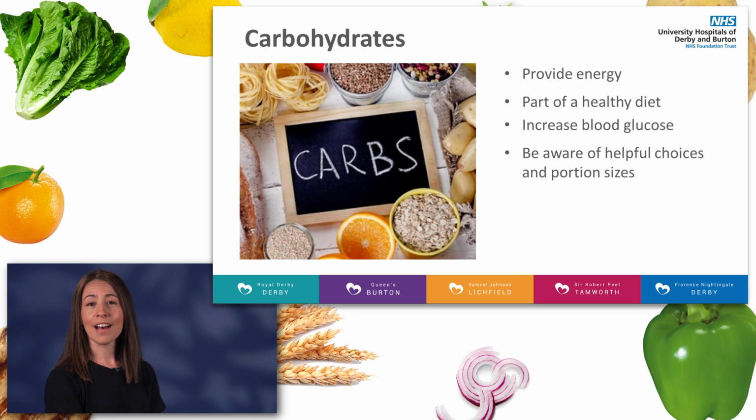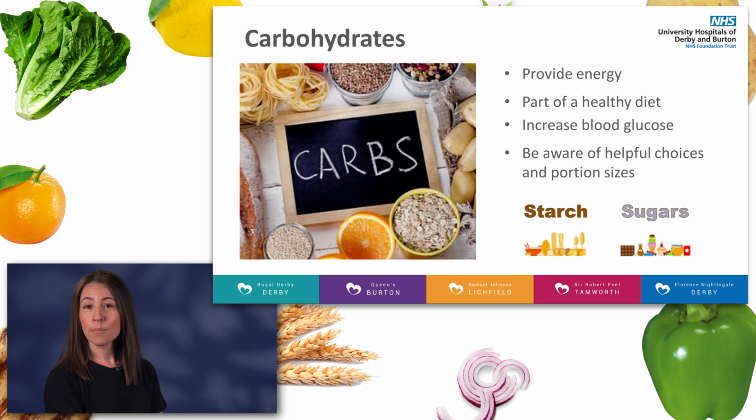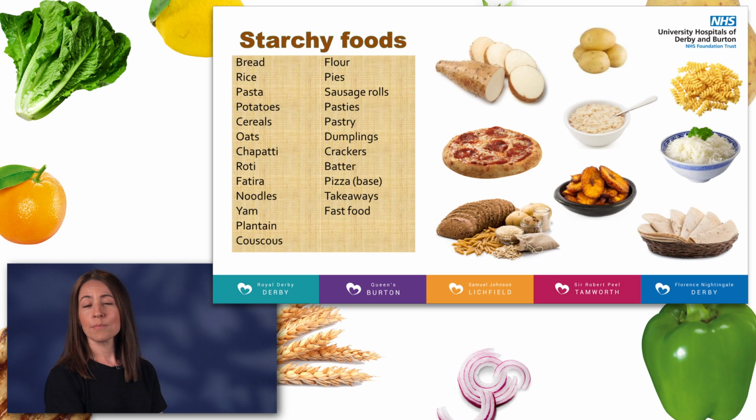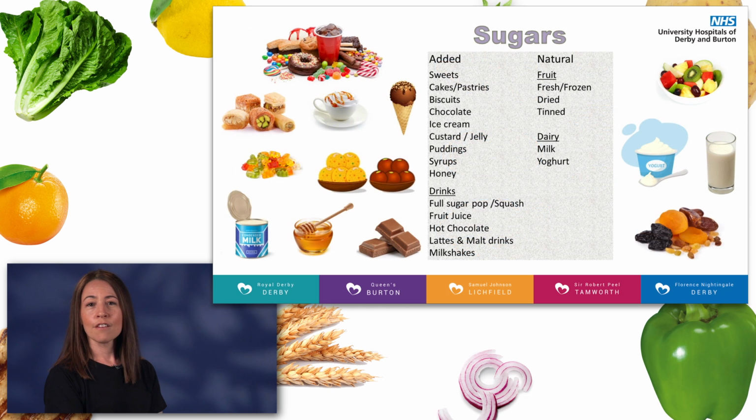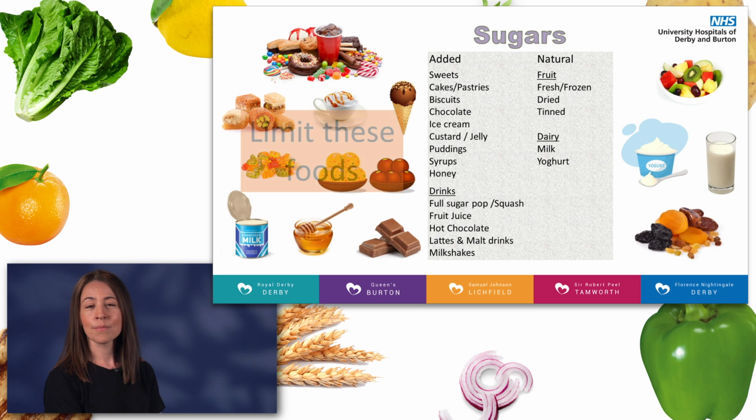So what are carbohydrates? These are foods and drinks that are broken down by the body into glucose and used for energy. They include starchy carbs and sugars. Starchy carbs include bread, rice, potato, pasta, cereals, oats, and foods made from flour, such as pastry, chapatis, and pizza. Foods that contain sugars include sweet treats, cakes, sugary drinks, jams, honey, and syrups.